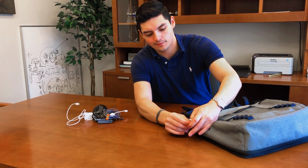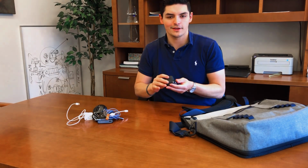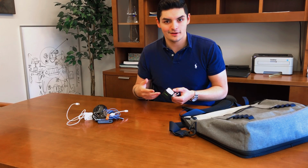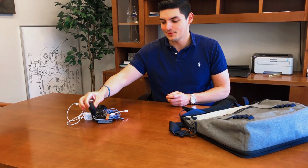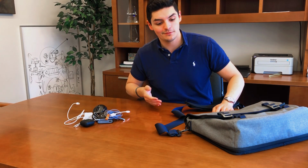I do have my AirPods here, which I have in a little carrying case, which I use for all my Apple devices, my iPhone, my iPad. I guess not my MacBook Pro anymore because I don't have it. But that's always with me. And then let me move on to the back, right?